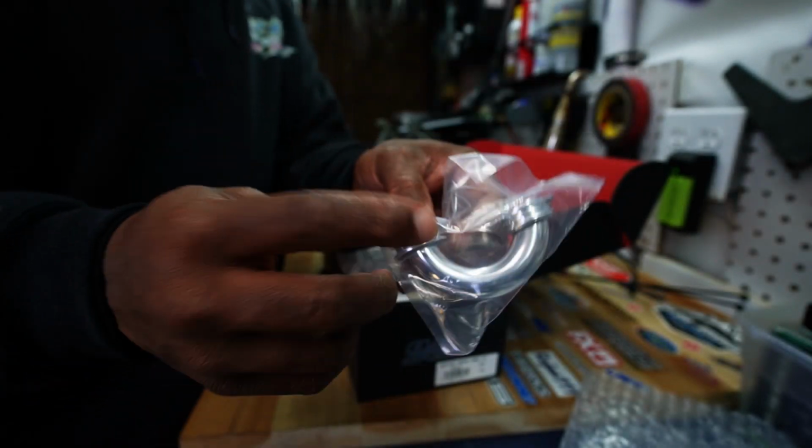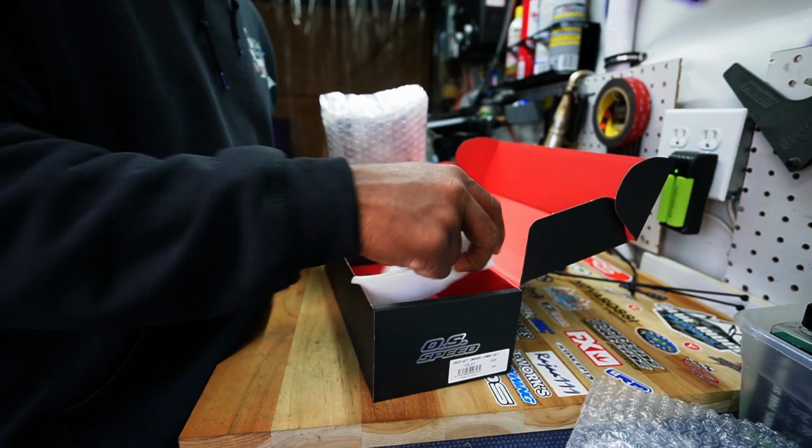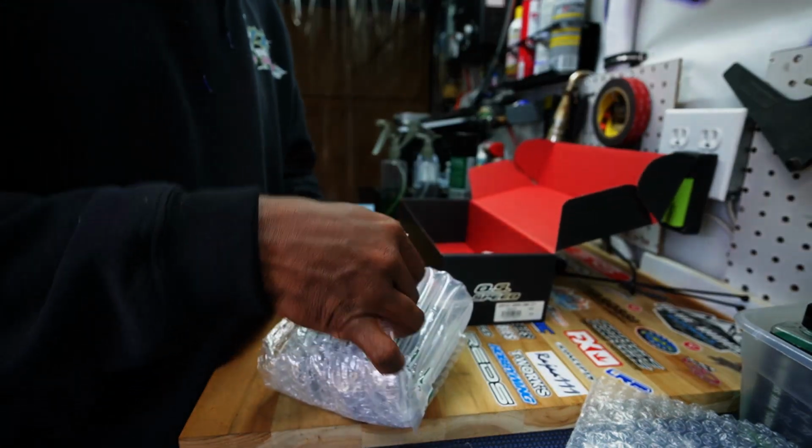All right, so header. All right, let's see anything else. Nope, just that bump. All right, so let's get to the meat and potatoes.